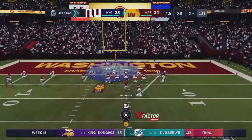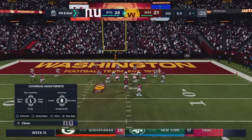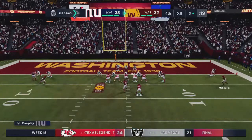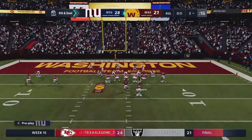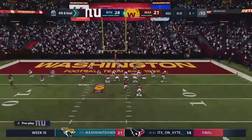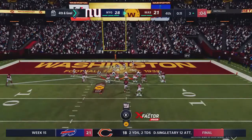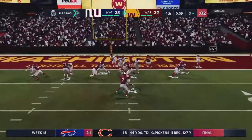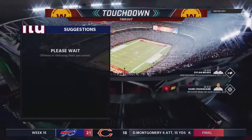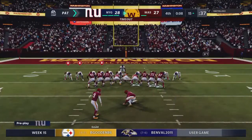Likely the play of the game here, trailing in the final quarter and going for it on 4th and goal. They'll try and run for it, and he is across and in for the score. And now they can tie the game in the final stages with the extra point, or they can go for 2 and go for the win.